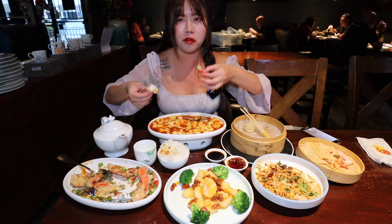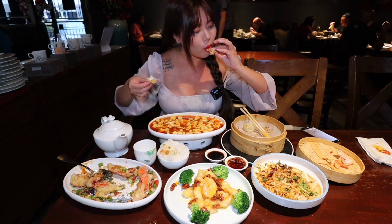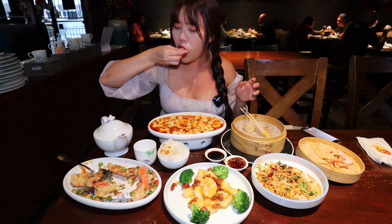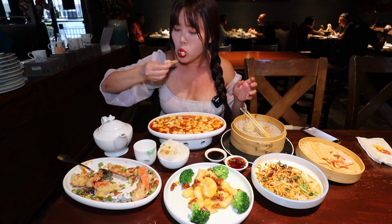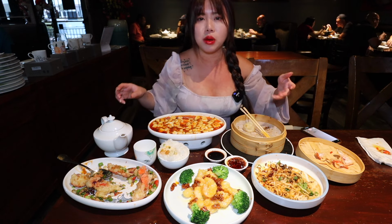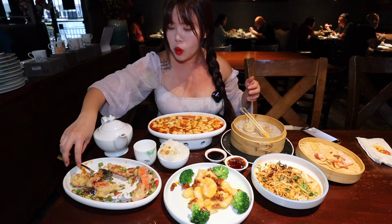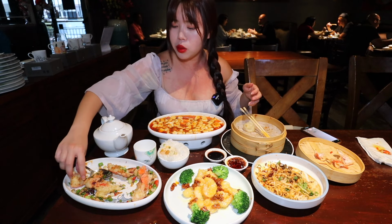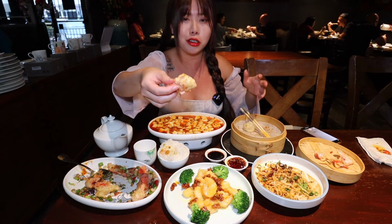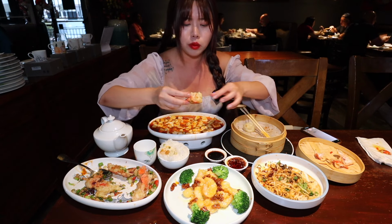Salt and pepper is one of my favorite flavors to get when I'm at a Chinese restaurant. You guys most likely tried salt and pepper chicken. It's very popular every time you go to a Chinese joint, but salt and pepper fried lobster tail is like, it takes you to a whole nother level. It's so good.